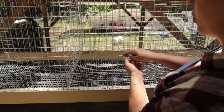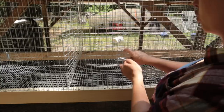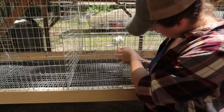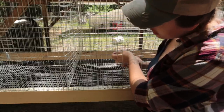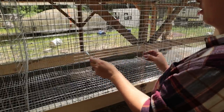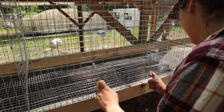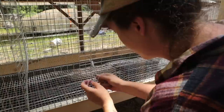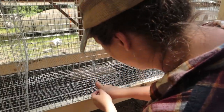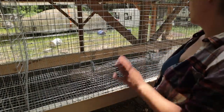I'm putting these on the third one up. That way, when it stretches, it has plenty of stretch. Okay. Both on there. So now, just close it. No in, no out. Good to go.